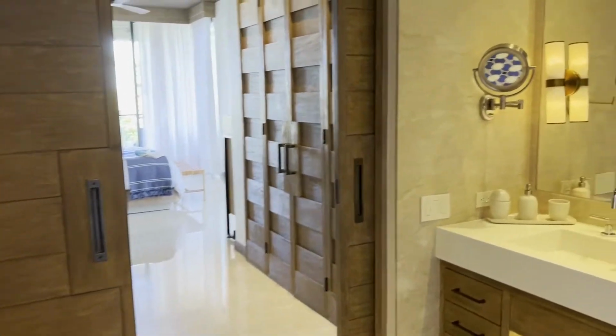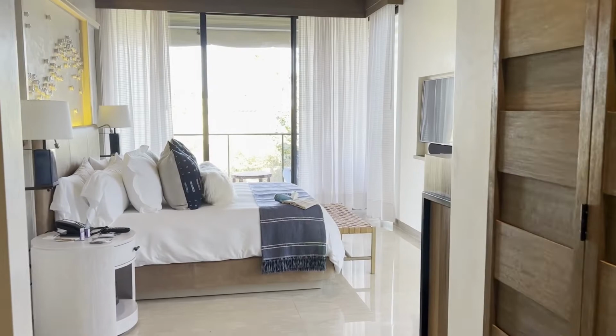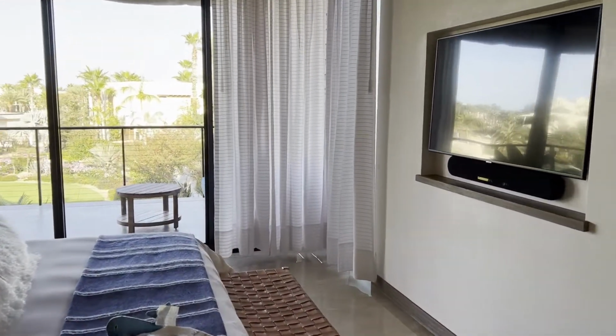So, really, really beautiful room. And I'm very excited. I'm gonna go explore the property and check out all that Chileno Bay has to offer.